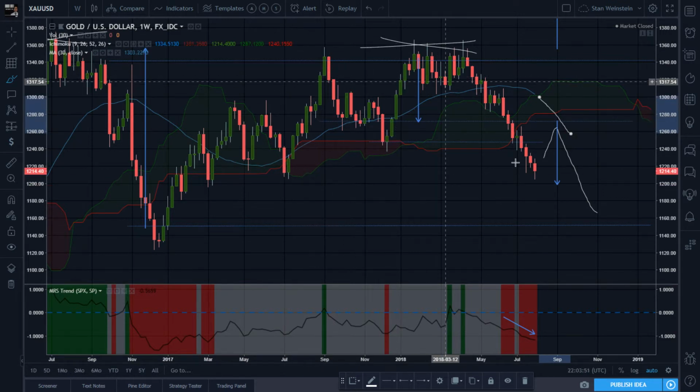You want to make sure that you have everything, the trends in favor. But this looks like a short. Might have missed it by a few weeks because it was confirmed in June, the breakdown. But if you could wait maybe for a pullback. So on a pullback there, the way you want to play is you never want to short if the Mansfield Russell strength is going up. So you have to wait. Then it starts pulling back up.